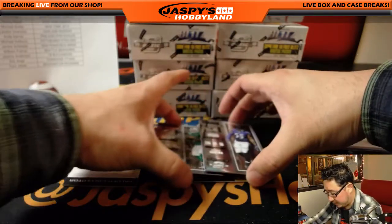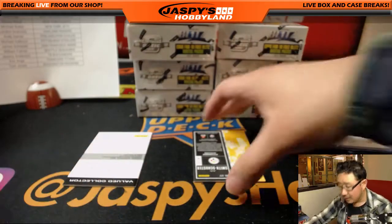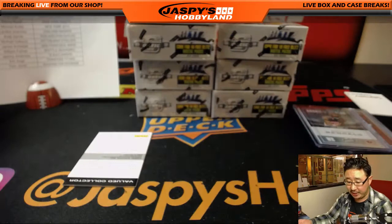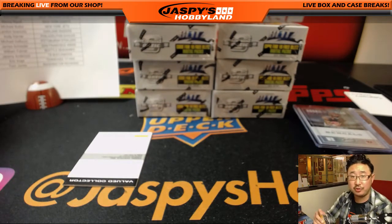Behind Terrell Suggs is, oh, there's the two base cards. Behind Jay Cutler is another Juju Smith-Schuster. We saw one in the first inner case in Pick Your Team 3. Now here in Pick Your Team 4, another Juju Smith-Schuster for the Steelers and Michael Gallucci.